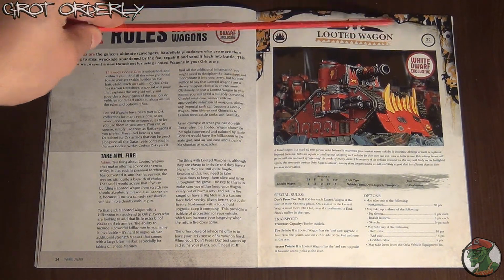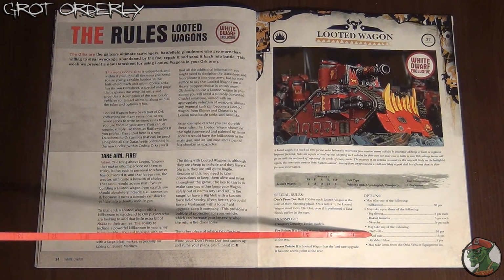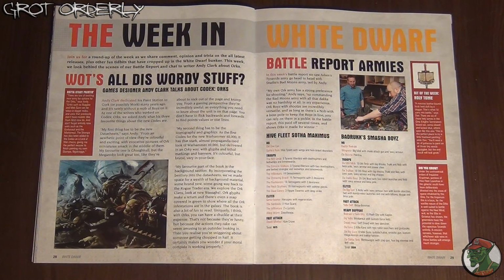It will cost us 37 points, and contrary to the other model, it can sport a death roller for 10 points. Not 20 as it was before, but 10 points. Not sure if they're going to change the rules for death roller, but if they do, for 10 points, it's probably still worth it.